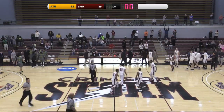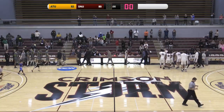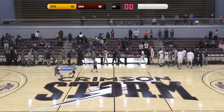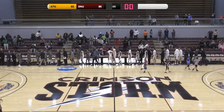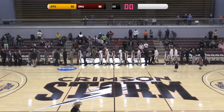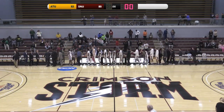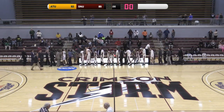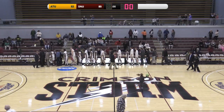Terrific defense there from Quaylen Newton. Forced RJ Glasper into a difficult three-point attempt. And SNU remains undefeated in conference play with a thrilling 85-82 win over the Arkansas Tech Wonder Boys. We will take a short break, and we will be right back with post-game reaction as well as a talk with head coach Adam Bohach right after this.